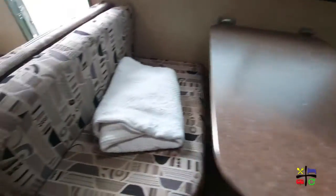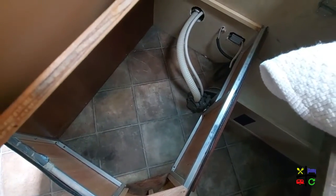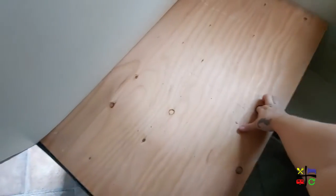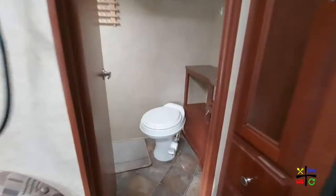Let's check the other. And this one we can still use for storage, even though there's a couple of hoses in there. Not bad. Let's step into the bathroom.